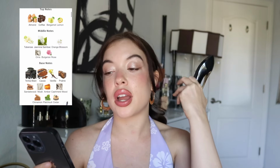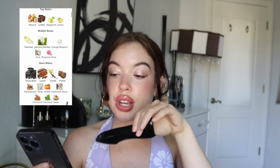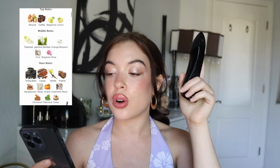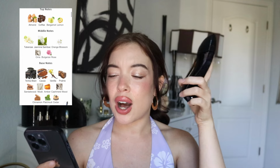I definitely pull the almond. There's white florals. It's sweet and sexy. So top notes of almond, coffee, bergamot, and lemon. Okay, so the almond is a top note. That makes complete sense. Mid notes of tuberose, jasmine, definitely pull the jasmine and tuberose, orange blossom, orris, and Bulgarian rose. And then base notes of tonka bean, which I get cacao.